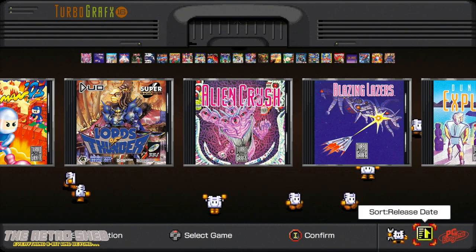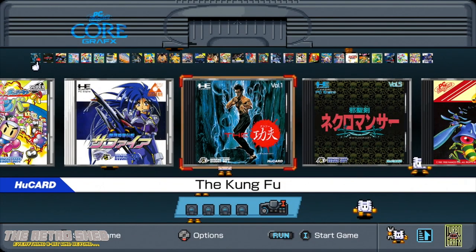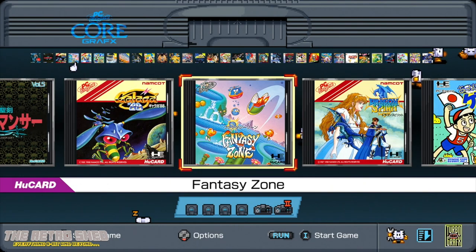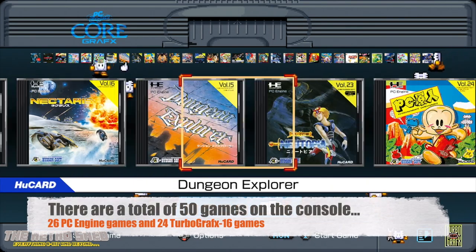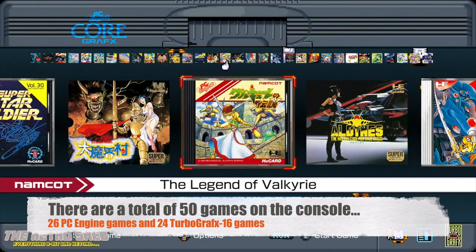Yes, we have. So, you can select different consoles. So this button down here selects between... Oh, right, okay, so you've got core graphics into... Right, I understand it now. So there's more games on the other menu. Excellent, because I think I saw Gradius. There's some good games here.